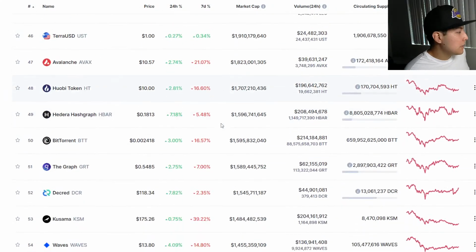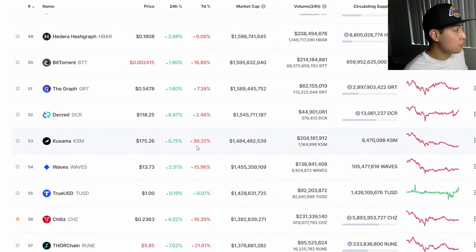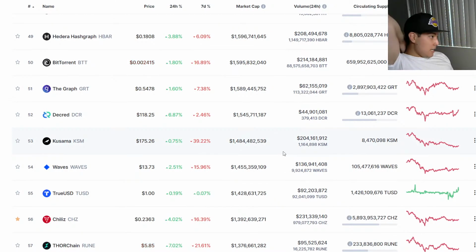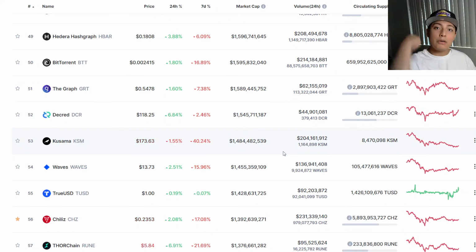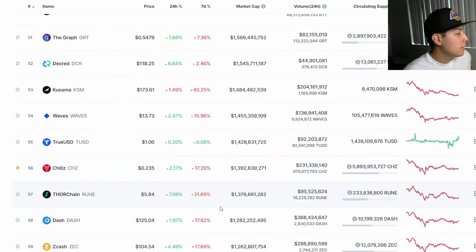What else? Let's see. The graph is still holding up. Not too much of a sale right now. Only down 8%, 7%. Kusama, oh my gosh, down 40%. That's a good deal too. Kusama works with Polkadot, on a DeFi network, a DeFi blockchain, and they're doing parachains. So they should have a pretty interesting year here too. Down 40%. That looks like it could be a good deal.